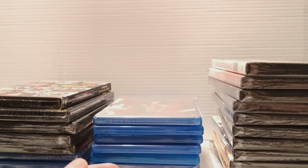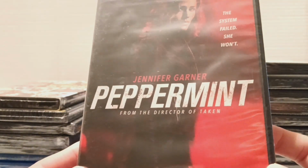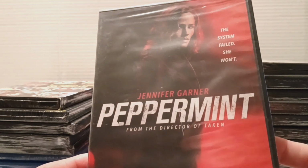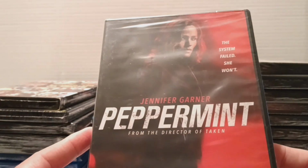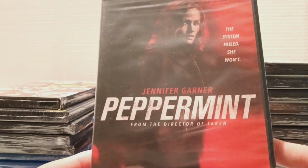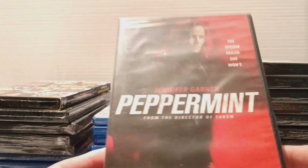Next one up is a Jennifer Garner film. It's called Peppermint, and this film was directed by the guy that did Taken. So if Taken is anything to go by, that's what to expect for this movie, Peppermint. Basically, it's probably a revenge film, from my understanding. But it was there, and I like a good revenge film. So why not?